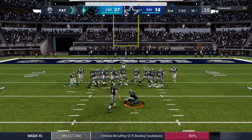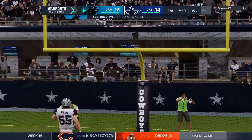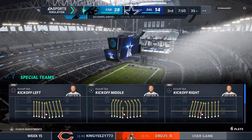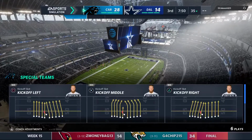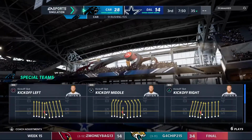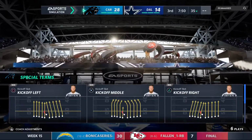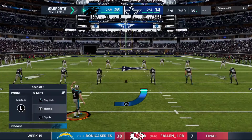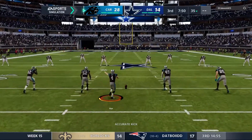Christian McCaffrey, a guy that can beat you in so many ways. He's a threat to go the distance literally every time he touches the football. And that's his second touchdown run of this game. And this one, add a high degree of difficulty to it as well. I'm absolutely marveling at how effortless he makes this look. I mean, let's face it, he had a long way to go. But how about the vision, the creativity with the football in his hands? It's really something to watch.